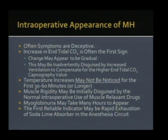And so the temperature increases that we always think about with malignant hyperthermia may actually not be present for 30 to 60 minutes or even longer. The muscle rigidity that goes with malignant hyperthermia also may be disguised by the anesthesia medications we use, such as the muscle relaxants. Myoglobin is released from damaged muscles. Myoglobin is then cleared by the kidneys and appears in the urine, but that may take quite a bit of time before that sign is obviously present.